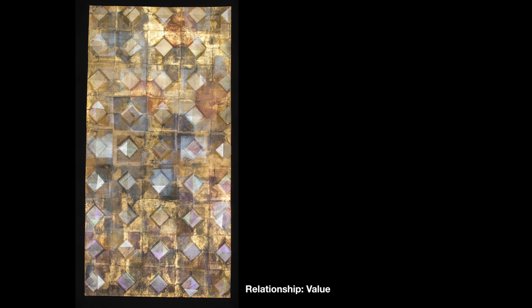From a value standpoint, this is a pretty low-key set of images. There is some contrast. Of course, we've got the white triangles that float out from the surface, hopefully, and then we've got the darker areas that recede, and in between we have a lot of value, but it's a very low value relationship. It's not screamingly contrasting.